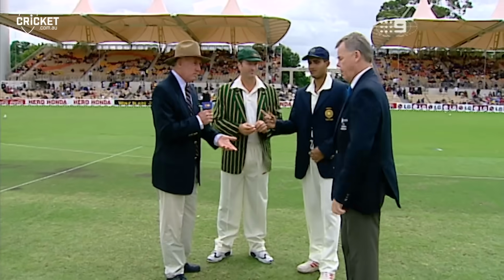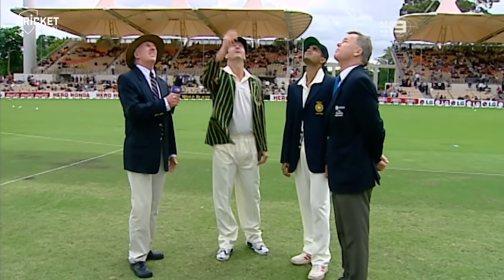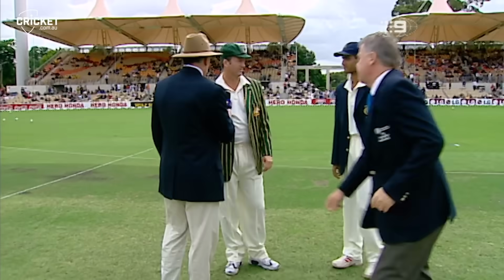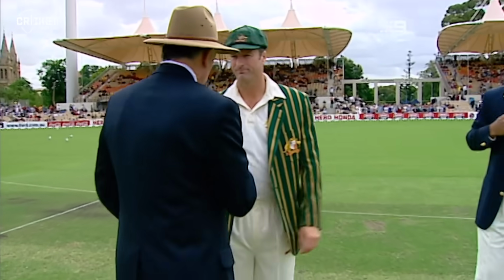Michael, you ready to roll? Yep, okay. It's the call. That's the tail. He will bat, thanks. Looks pretty good. Yeah, it looks a real good pitch. There's a few cracks in it early on, so it should be good to bat in the first couple of days and hopefully stay a bit low later on.